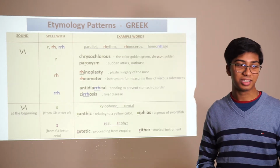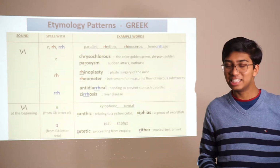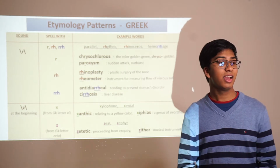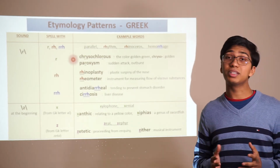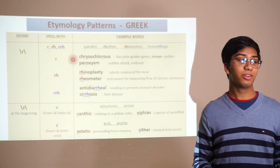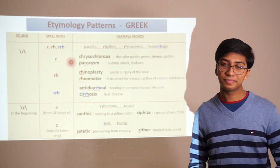And a couple more consonants here. The sound of R can be spelled a variety of ways, mostly different in the addition of more R's and more H's. Sometimes it's usually simple, like chrysochloris, having a color of golden green. Chryso means golden, and chlor means green, like in chlorine or chlorophyll. Paroxysm means a sudden attack or outburst.